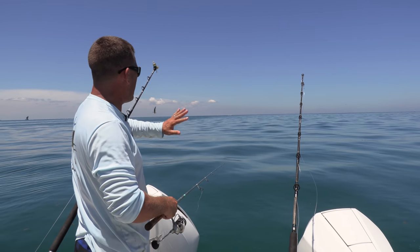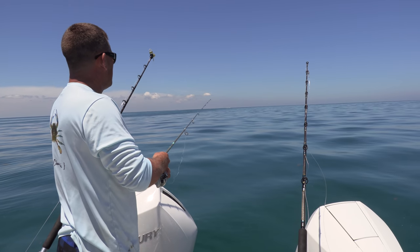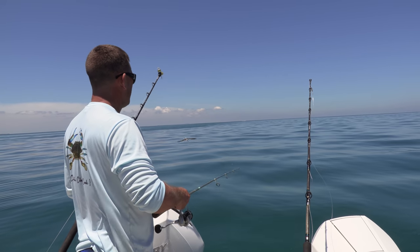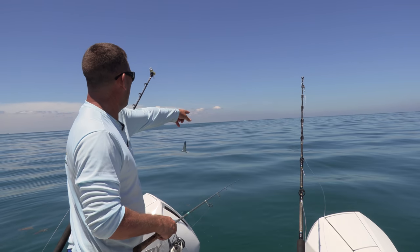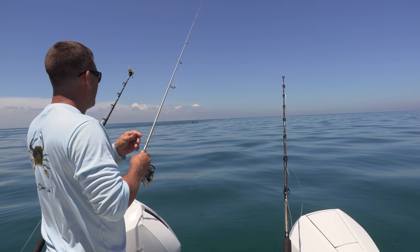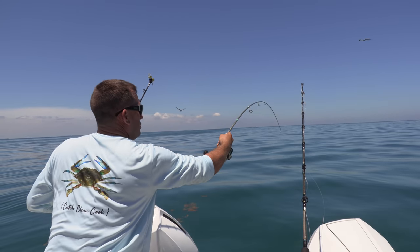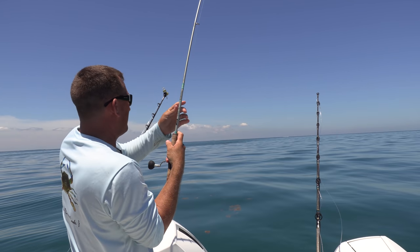No, there's no weight. You just want your bait to flow back naturally, the same speed as the chum. I'm getting a net full. Look at all the fish back there. Look at them all. Oh, got one. Really good. I've only got like 10 pound test leader.